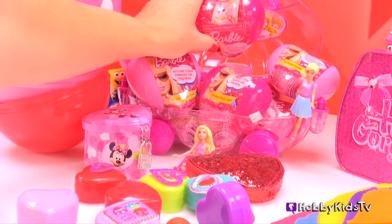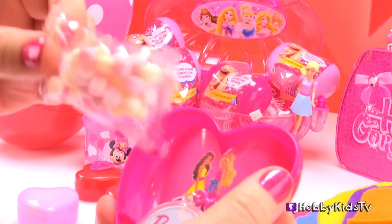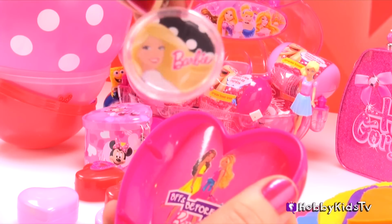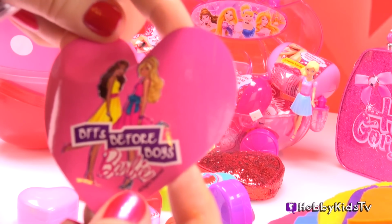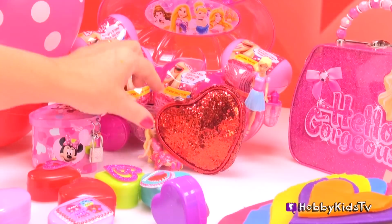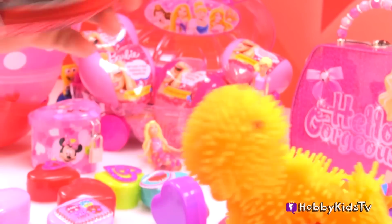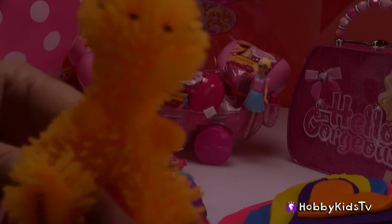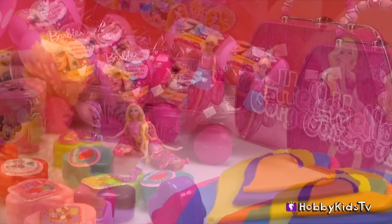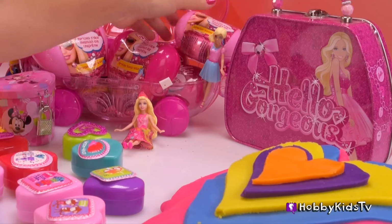It's time for another Barbie egg. This time we got more candy and a keychain. It says Barbie on it, and BFF before boys. Best friends before boys. Okay. How about this red heart? Hey, it's a dinosaur. I think these are the kind that light up. Let's see. It's our little dinosaur. Shall we open this one? Oh, okay, not yet. All right, we'll open it later.